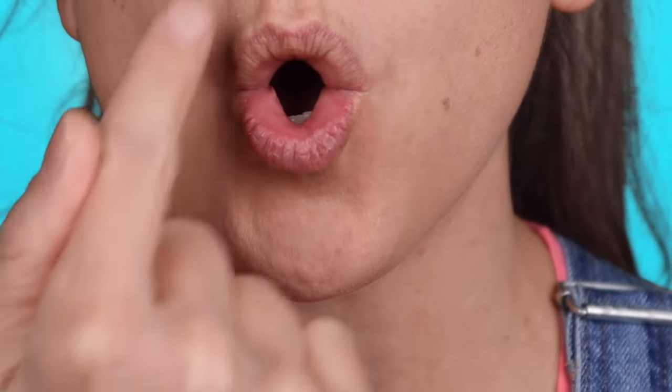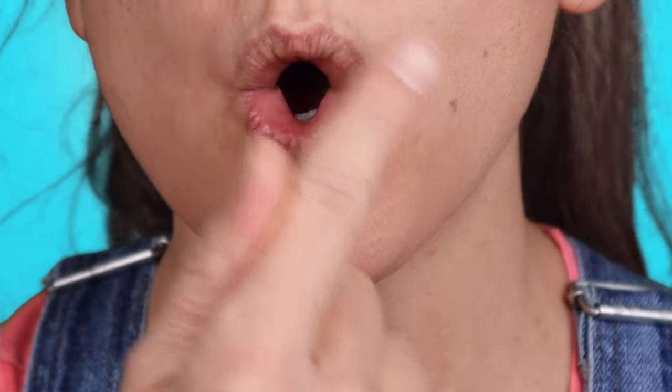Let's practice circle lips. Circle lips. Can you do circle lips? Oh. Circle lips. Oh. Oh. You can do it.